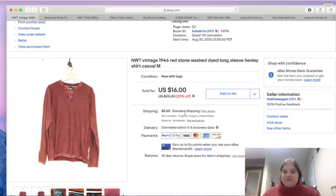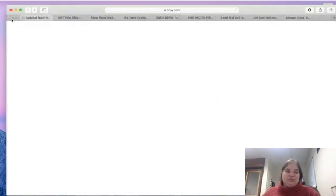This sold for $14, not the $16 that shows here. After fees, that was $12. I paid $6 because it was on that pallet, so my profit here was $6.